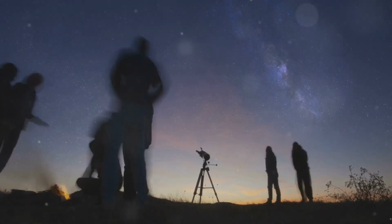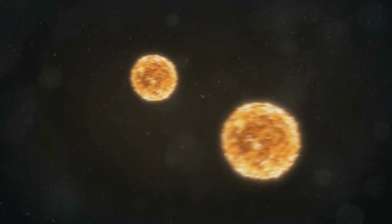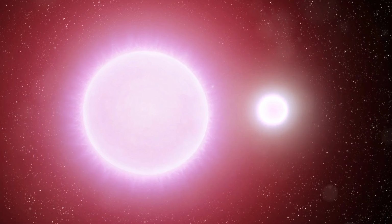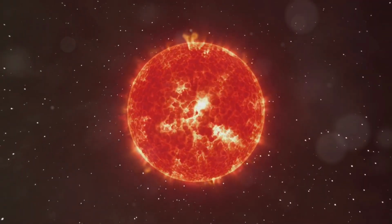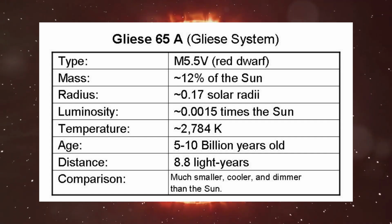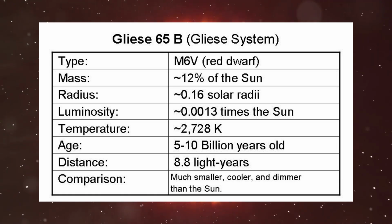Let's take a closer look at another fascinating system, Gliese 65. Also known as Luyten's star, this binary star system is situated approximately 8.73 light-years away from the Sun, making it one of the closer neighbors in our galactic neighborhood. Gliese 65 consists of 2 red dwarf stars, designated as Gliese 65a and Gliese 65b. These stars are much smaller and cooler than our Sun, with surface temperatures around 2,700 degrees Kelvin.